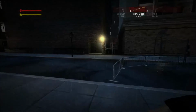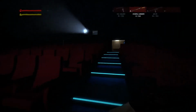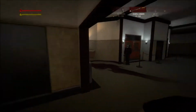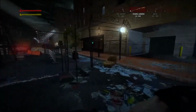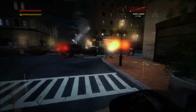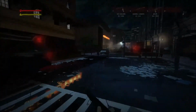There's two paths right here where you can go through the movie theater or right away where I just was. This path leads me to the movie theaters this time. Sometimes you have to go straight where that fire is, but this time it's letting me go left. You'll always end up going in this direction towards Tom's Hardware, Tom's, or the Surplus.